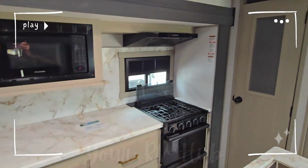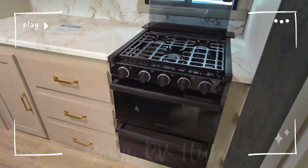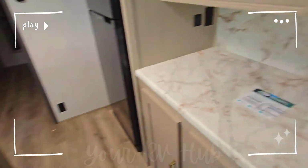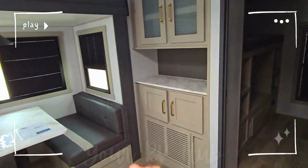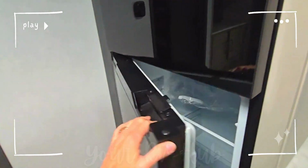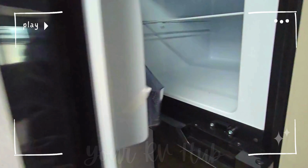You've got your 3-burner, your oven, and then of course that right there, this drawer right here is going to be for pots and pans. Love it. You've got your microwave, and then a lot of counter space, both over here. You got more counter space over there. It's very nice. Plus you've got this nice big fridge. So you got plenty of room to put all your goods in here. Nice big fridge and freezer.